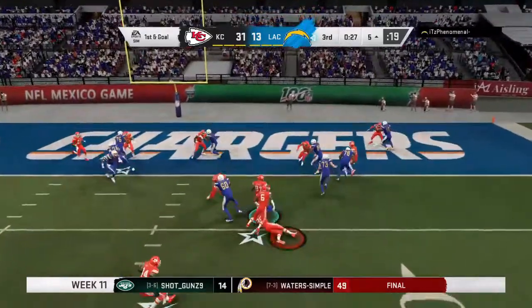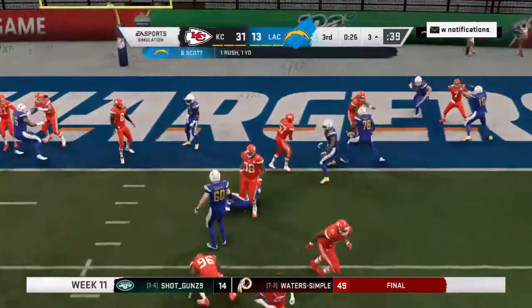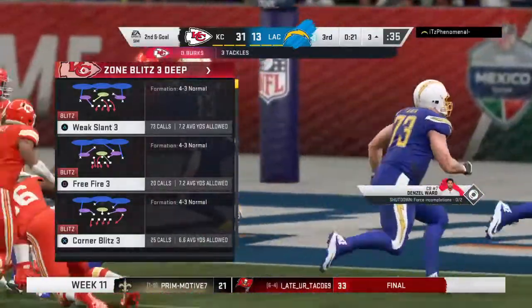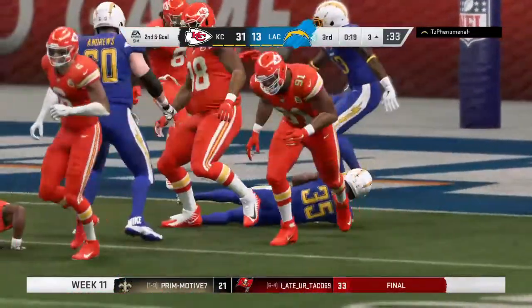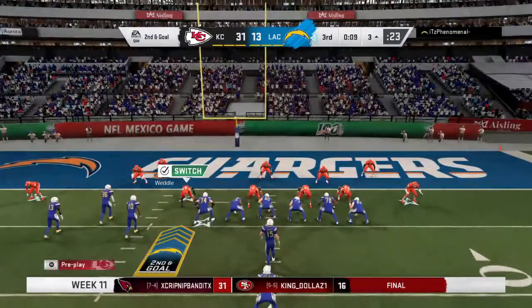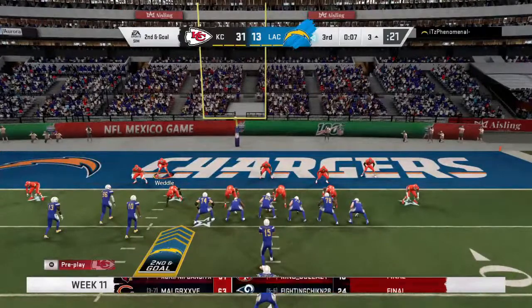Boston Scott, his first carry. And he will push his way forward down to about the 3-yard line. Only a yard on the pickup there. 2nd and goal. And this is Fournette territory here, and he's alone in the backfield on 2nd and goal.